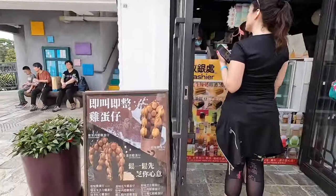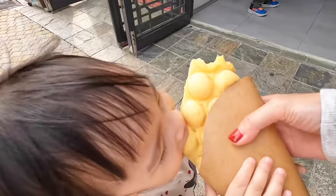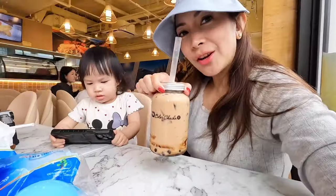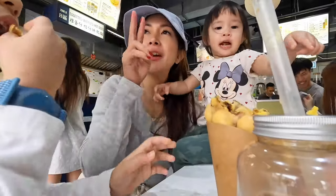If mommy wants to try, we got the classic egg waffle. It's poppin'. Chocolate banana, egg waffle, bubble milk tea. We need to walk 200 steps.